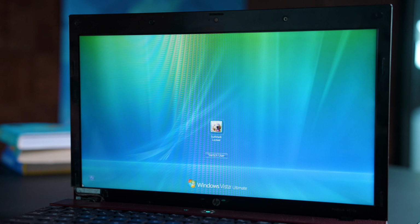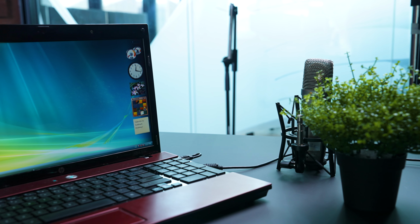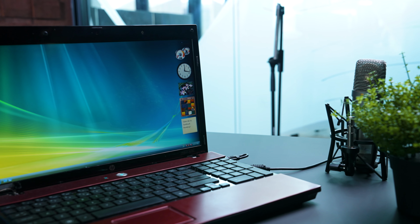And this was a big change coming off of XP. It looked a whole lot more modern with its rounded corners and shiny buttons. And if we select our user here, we can get to the desktop. Welcome to Windows Vista. Now, say what you want about this desktop, but it looked so futuristic compared to XP.